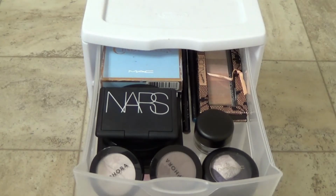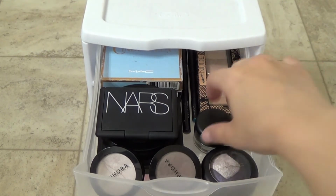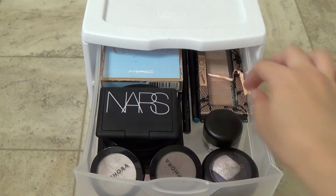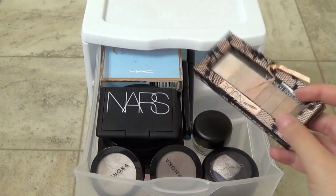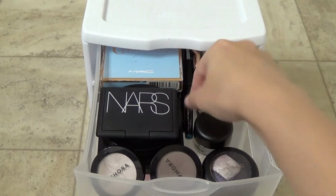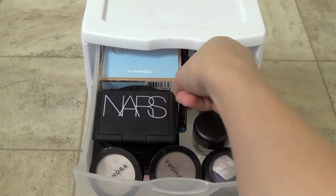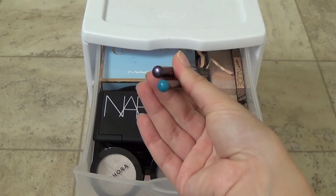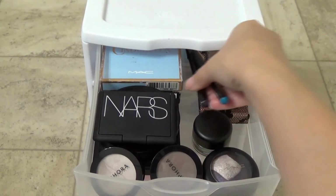So in this drawer, I have more like high-end makeup products, I guess you could say. So I have some eyeshadows from Sephora, some stuff from MAC. This is a gel eyeliner, I believe, from MAC. I have some Physicians Formula eyeshadows, as you can see. Oh, I also do have a couple of eyeliners as well, which are just different colors. I have a purple and a blue. These are both from Avon.